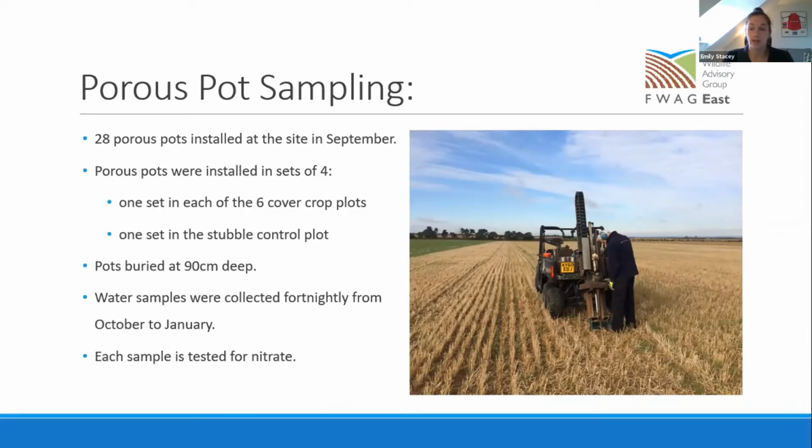Water sampling started in October, and we were doing it every fortnight. We ended it at the start of January. Each sample collected was tested for nitrate. The majority of the 28 pots did provide samples on every visit. Samples that came from plot 1, which was the earlier established simple mix, were a lot smaller than some of the other water samples and had to be merged for nitrate analysis.